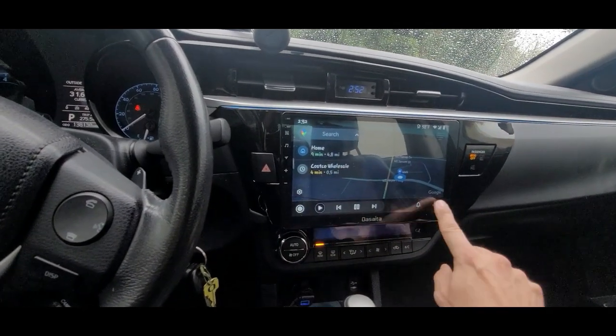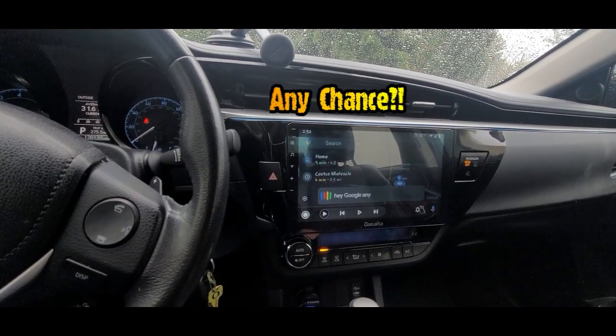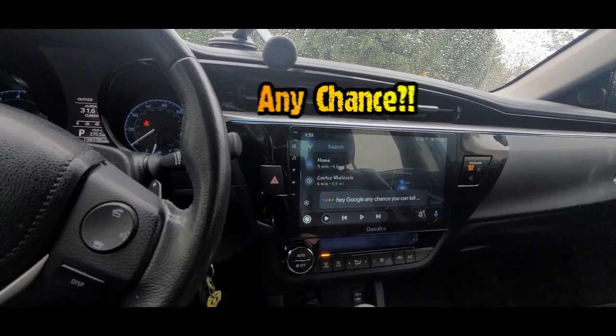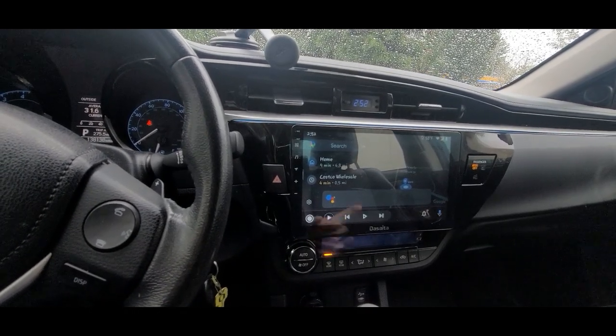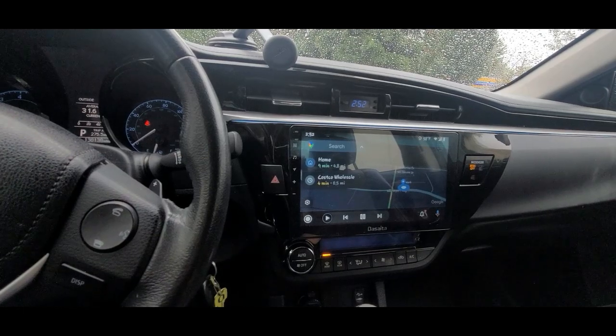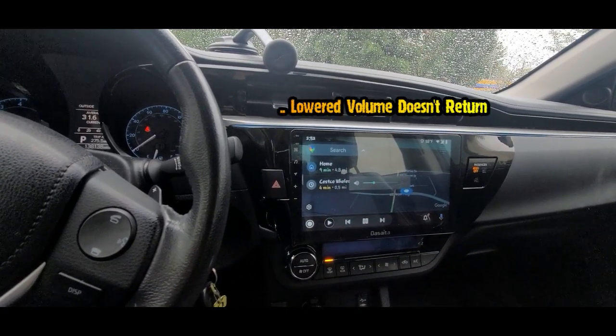Now, hey Google, any chance you could tell me what time it is? 2:52 p.m. Okay, you guys hear that, right? Now, same volume level, and now it's way lower.